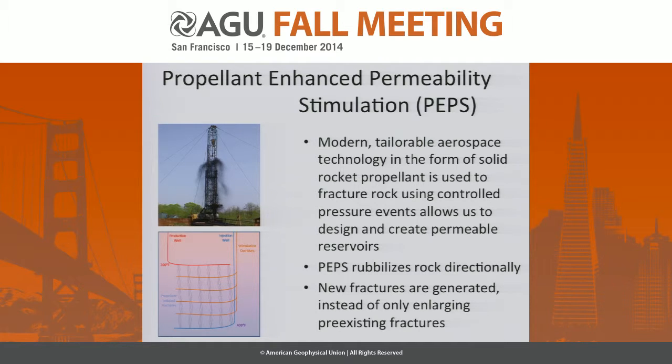We are proposing to use PEPS, Propellant Enhanced Permeability Stimulation, to build these radiator vanes. That's the heat exchanger that we want to build. We will start out at the bottom, drill vertically down, then drill a lateral and use PEPS to frack the subsurface. At the same time, we can use TFI to monitor the effectiveness of the fracking operation, and that allows us to appropriately place the next lateral. That's a stimulation well that is only used to insert the propellant, and then we will create more permeability around the stimulation well, and work our way up to the top of the radiator.